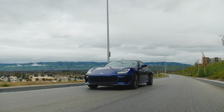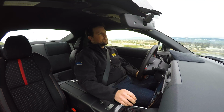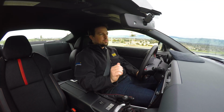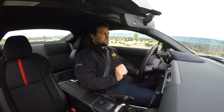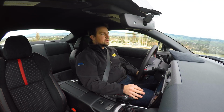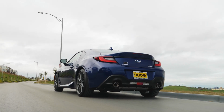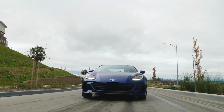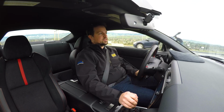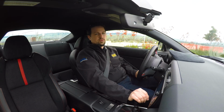Okay, so overall, just wrapping this up, this car is awesome. There's a lot of competition in the class between the Miata, the Veloster N, and the GTI, just to name a few. And the BRZ definitely stands out. It is a really, really fun rear-wheel drive coupe, which there's not a lot of in this price range anymore nowadays. You can also get this awesome manual. It's awesome that Subaru still offers that as an option. And overall, it's just a great choice.